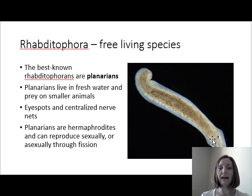They have eye spots, which help them detect light so that way they can move either towards or away from the light. Okay, so kind of like we saw in Euglena, they don't really see any sort of detail with these eye spots, so just detecting is light there or is light not there.